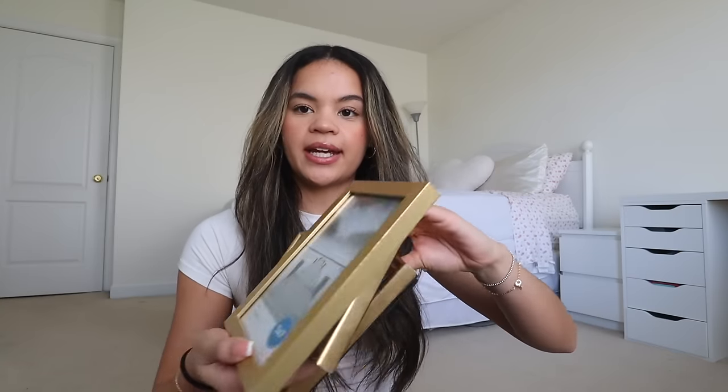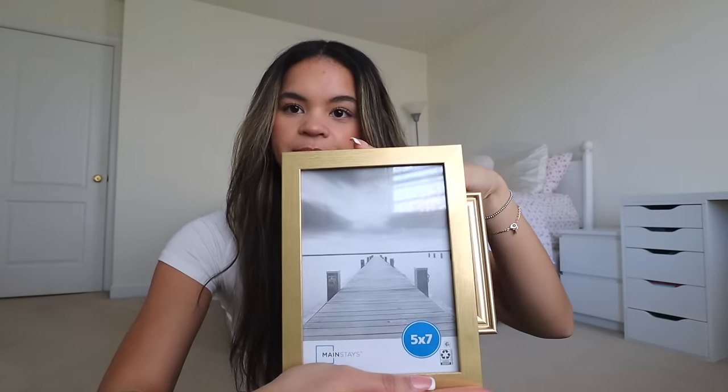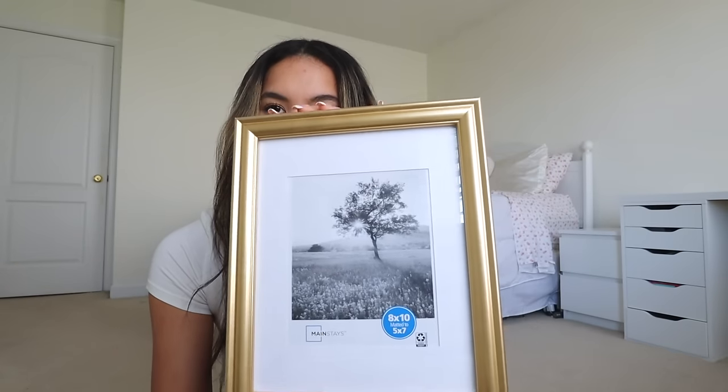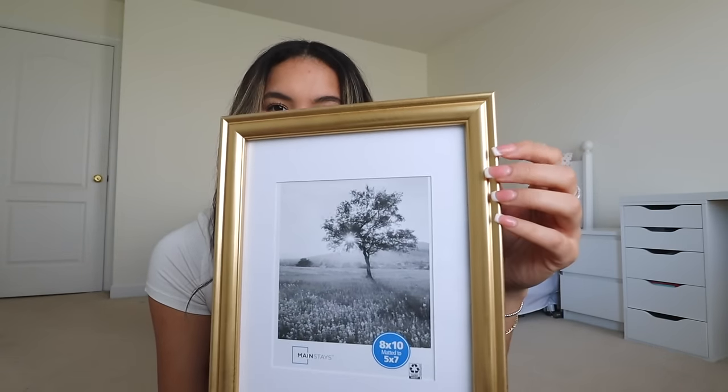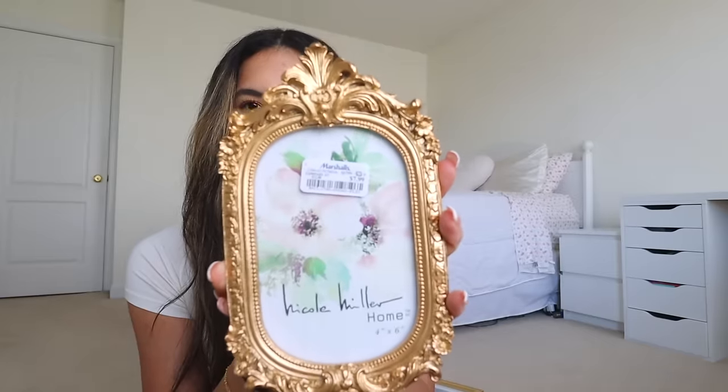So these three right here are all from Walmart. They're just gold, and then these two have the same detailing on the sides, and then this one is just plain. Then I got another one from Walmart. This one's a bigger size, but it has the same gold detailing on the sides. And then I found this really cute one at Marshall's. I think it's so pretty. It's supposed to look vintage, which I love.